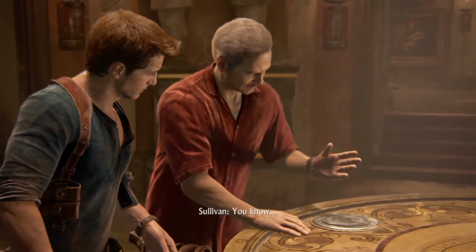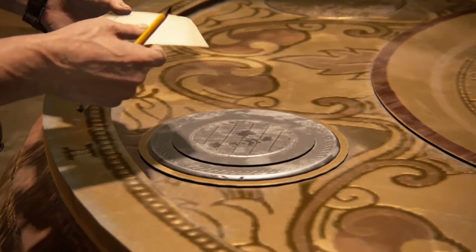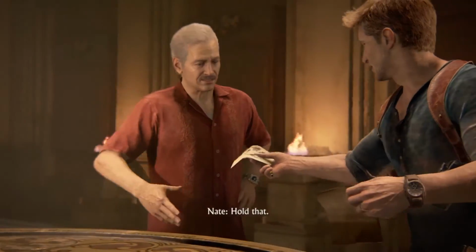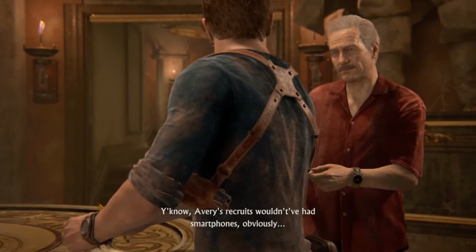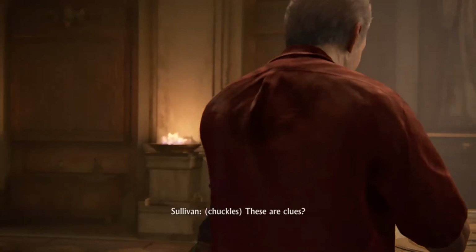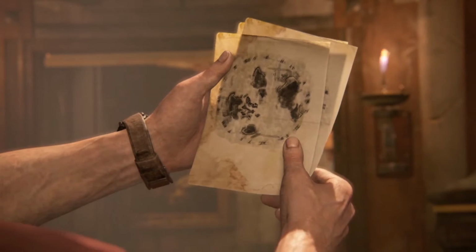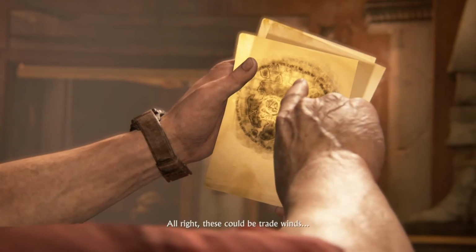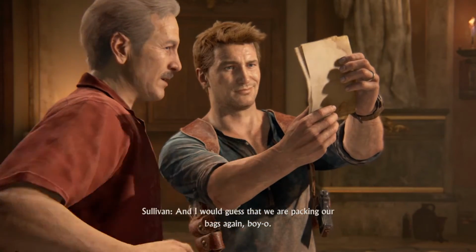You know, that kind of looks... Huh. What are you doing? You just took pictures. Hold on. You know, Avery's recruits wouldn't have had smartphones, obviously. So this would have been the only way for them to get to the next clue. These are clues. Yeah, let me see. Voila. Oh, all right. These could be trade winds. Yeah, and these look like latitudes, yeah. And so I would guess that we are packing our bags again, Boyle.